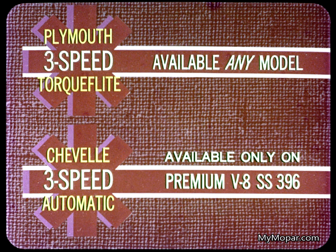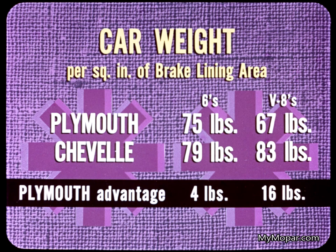You see, Plymouth makes 3-speed TorqueFlite available on every model. On Chevelle, the only available automatic transmission is 2-speed Powerglide, unless you take the premium line, SS396. TorqueFlite's extra gear range gives you greater flexibility for both performance and economy. In stopping power, on 6-cylinder models, Plymouth mid-size cars have the advantage: 4 pounds less car weight to stop for each square inch of brake lining area. On V8 models, 16 pounds less car weight to stop for each square inch of brake lining area.